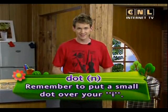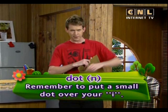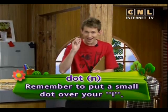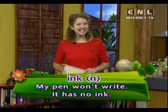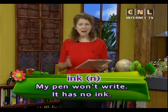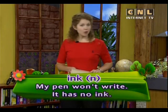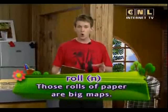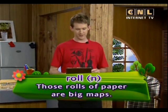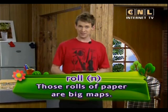Dot. Remember to put a small dot over your I. Ink. Ink. My pen won't write. It has no ink. Roll. Roll. Those rolls of paper are big maps.